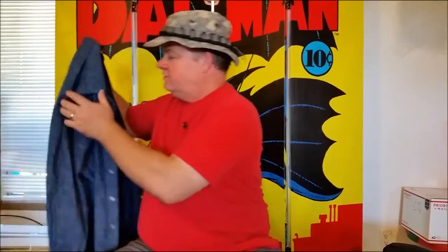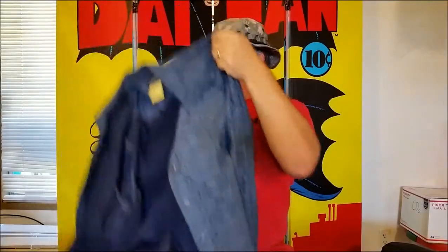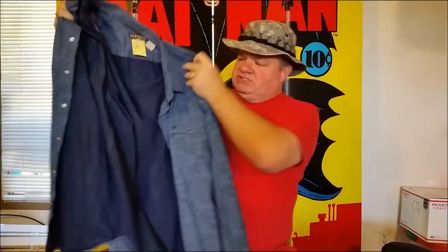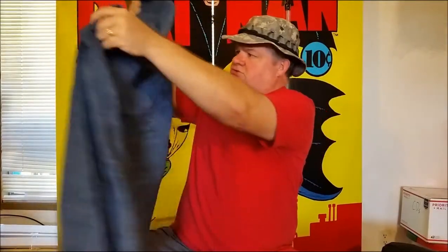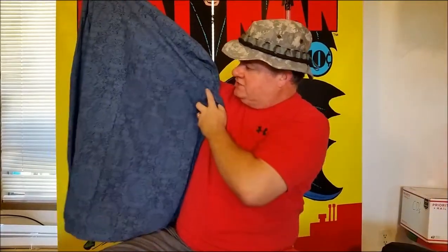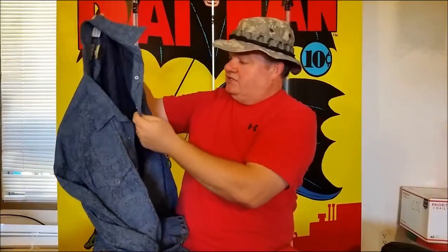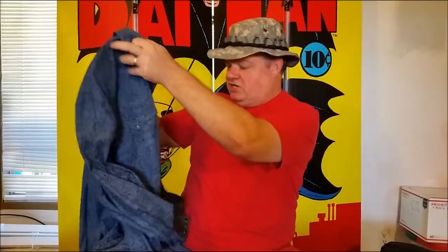However, I did find two shirts that I did pay up for. This one is a Stetson. I'm going to see if I can hold it out here so that you can see it. This is a Stetson shirt. It's got really nice fabric. A lot of design in it. And the snaps have a Stetson S on each one of the snaps. So this is a very high dollar shirt. I actually paid $7 for it. It's a long sleeve. All the snaps are in beautiful condition. This is a nice shirt.